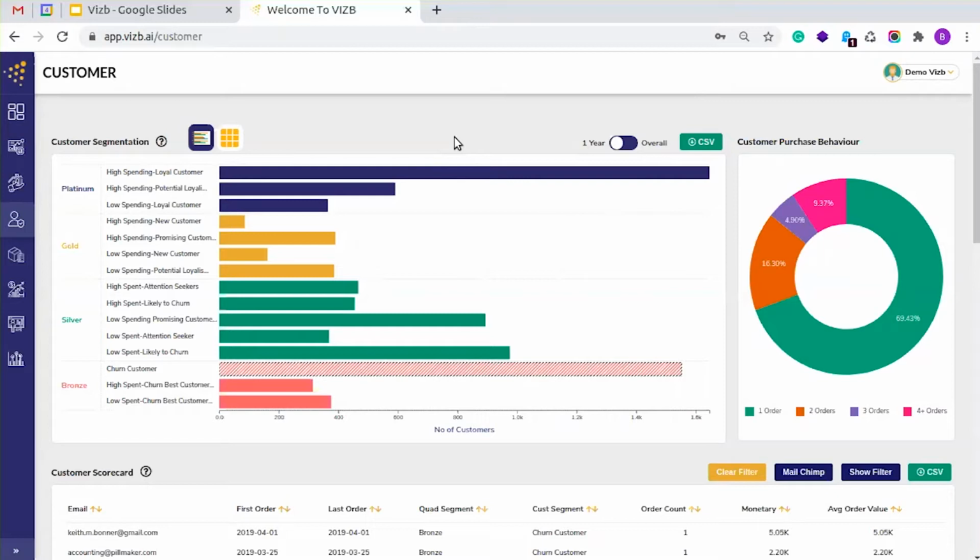We take in your data and run it through a machine learning model where it will segment all the customers into 4 different groups. At the high level, we see platinum, gold, silver, and bronze. The platinum group of customers are nothing but your most loyal customers. The bronze group of customers are nothing but your churn customers.